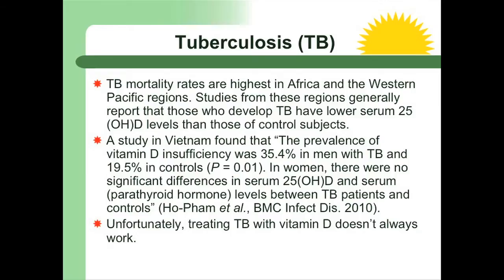Tuberculosis, another vitamin D sensitive disease, and especially important here in the United Kingdom among the darker skinned Asians, and I guess Africans that are here. It used to have the sanatorium where people go and stay in the sun and try to cure their tuberculosis. Well, a study in Vietnam found that the prevalence of vitamin D deficiency was 35.4% in male TB patients and 19.5% in controls. In women, there are no differences.